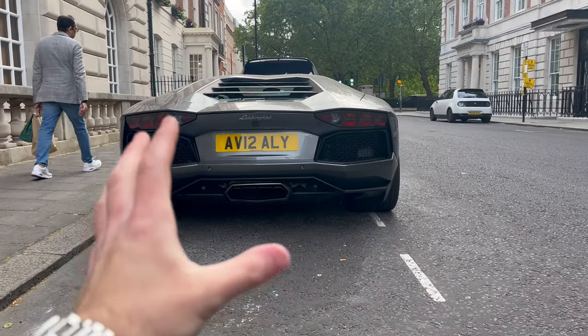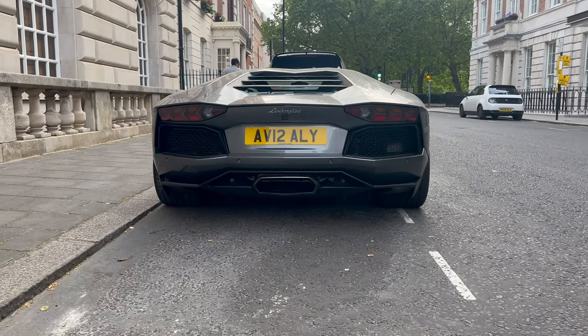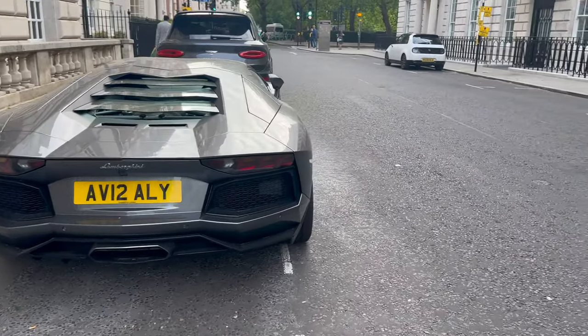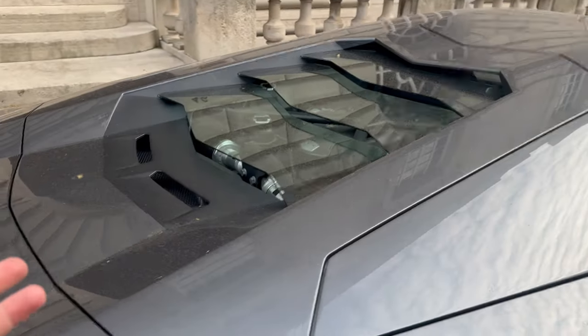I mean, just look how wide it is. Look at that exhaust. I mean, from the factory, you can shoot flames. And if you get an aftermarket exhaust, oh my God, forget it. You're going to literally make everyone deaf. What's also cool is these things come up. And my personal favorite thing is the engine.